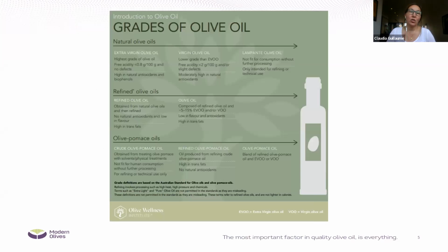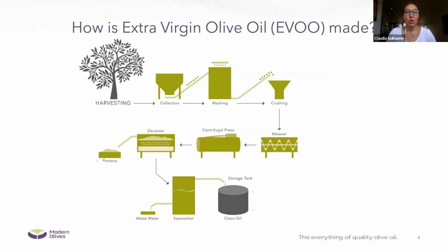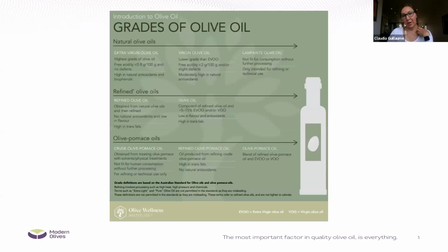And because of that, we have different grades. As I showed before, we got here to the oil. This oil could be of different grades, and we are in the first part of this graph here, the natural oils. Depending on the quality of the oil, which is all the chemistry and the sensory properties together, we are going to have different grades. The best quality is extra virgin olive oil, which allows up to 0.8 of free fatty acid, or free acidity, and of course no defect or negative sensory attribute found in the oil.